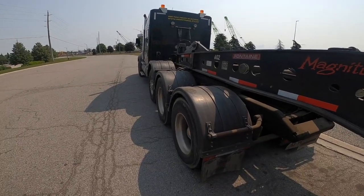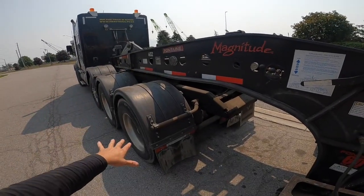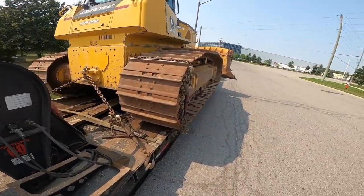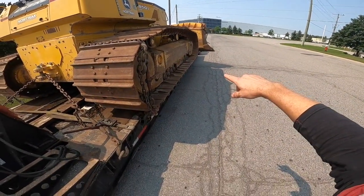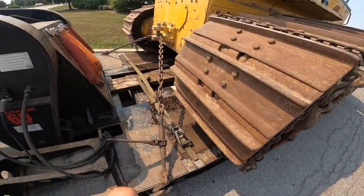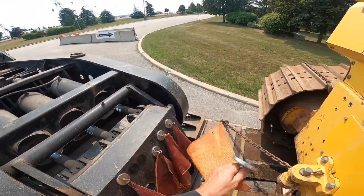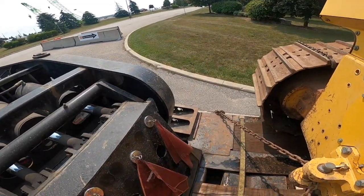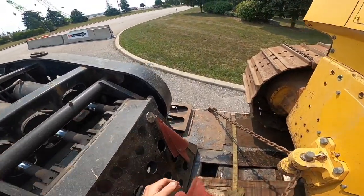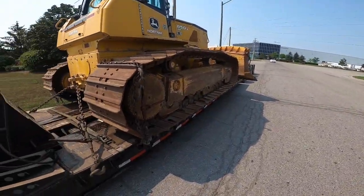So now I think I'll get 18 on the front, 50 over here, probably 17 per axle. Yeah, 18 over there, 17 per axle here, and 17 over there, there'll be 68. Basically, that's why I didn't put the flags on, because the guy was just washing it, so mud was flying all over the place.